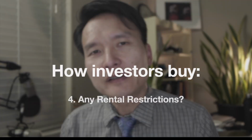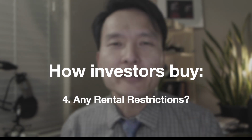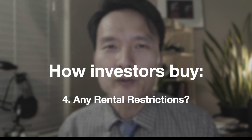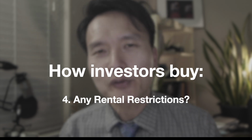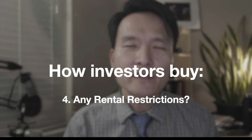The next factor that I would look at if I'm an investor looking for a property: are there any rental restrictions? Especially homeowners associations are pretty notorious for having rules against rental. If investors are thinking about doing a short-term rental, which is like 30 days or less, there are many cities prohibiting short-term rental. So you need to check on that as well if your plan is to do a short-term rental on an investment property.